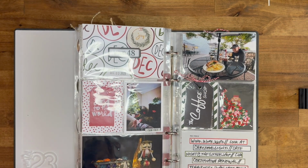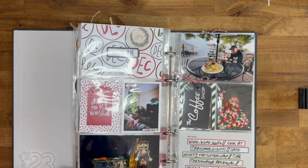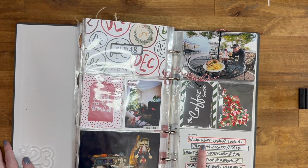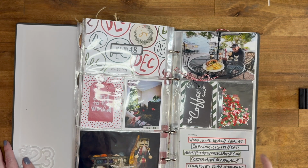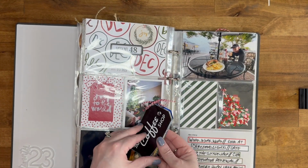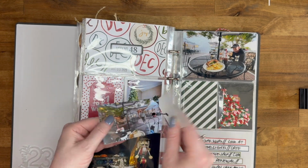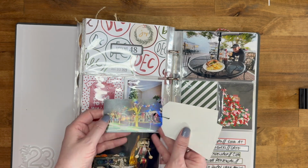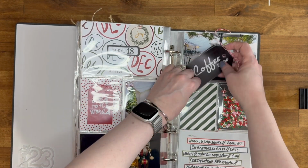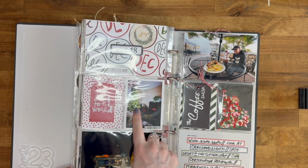Week 48 is December. Now we're getting into December, so getting home from Thanksgiving, and I was starting October Daily here, and working a lot. We looked at Christmas lights. We did a date night to the coffee shop, and so I added a little tag booklet here. It has all the different photos from our date at the coffee shop. And that just tucks back in here. And just having quiet time in front of the tree with the fire and the tree lit up.